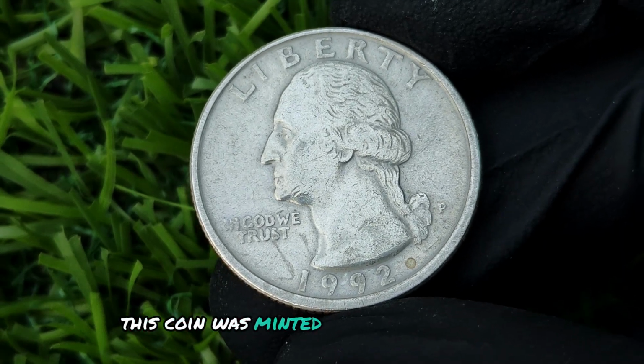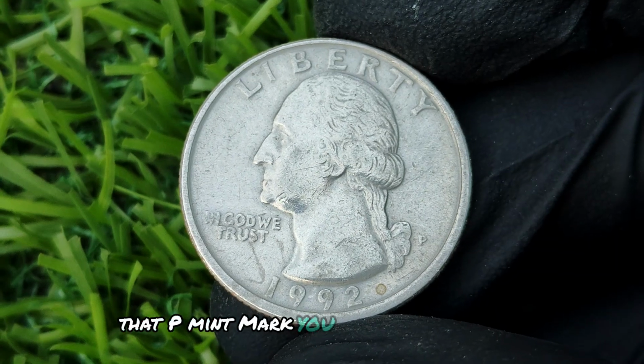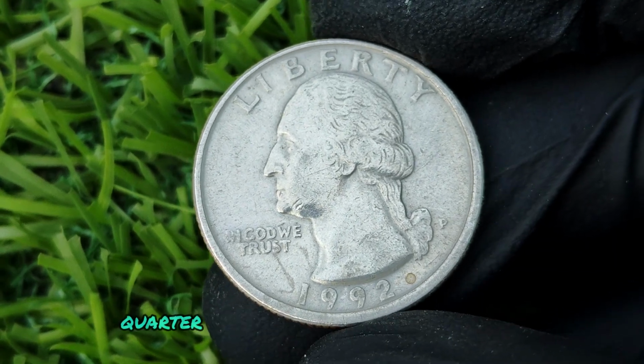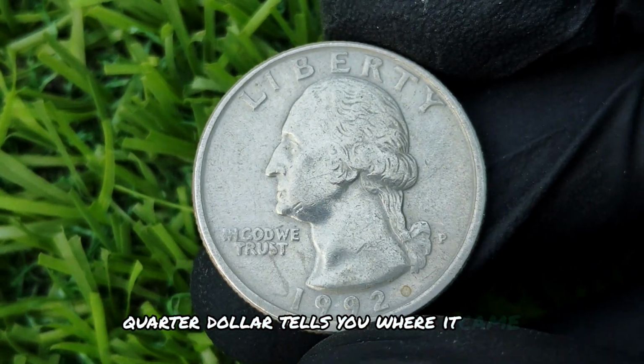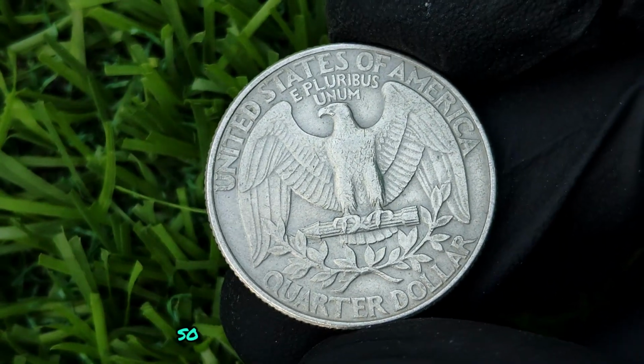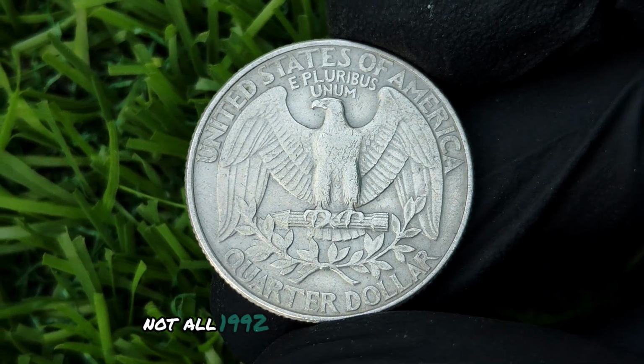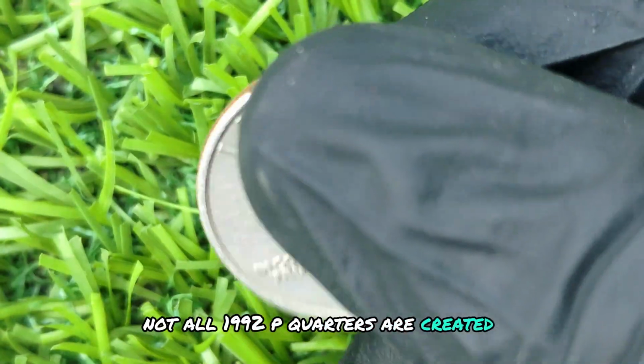This coin was minted in Philadelphia in 1992. That P mint mark you see just above the words quarter dollar tells you where it came from. Over 384 million of these were made, so they're not rare by volume. But here's the twist. Not all 1992 P quarters are created equal.